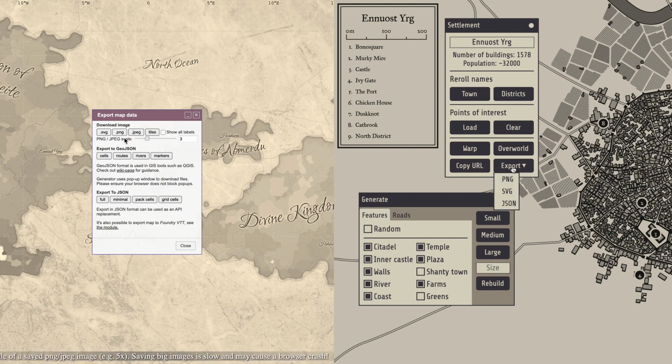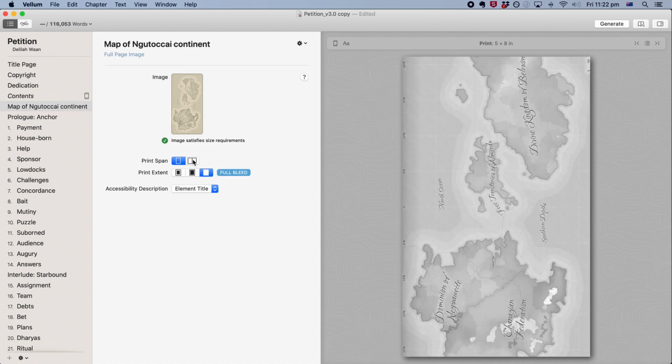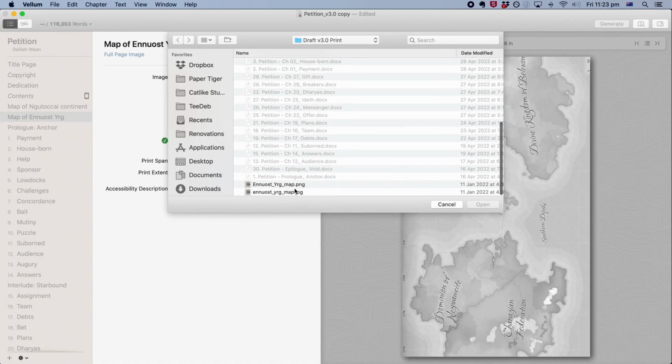Even though these tools have an export option, you can't really configure it. I spent a ridiculous amount of time messing around with them, but no matter what I tried, it just looked like I was sticking a shitty screenshot into my book. So that clearly wasn't going to work.